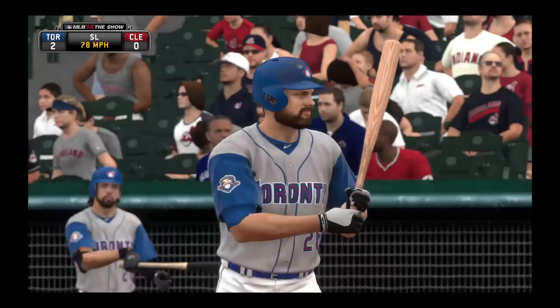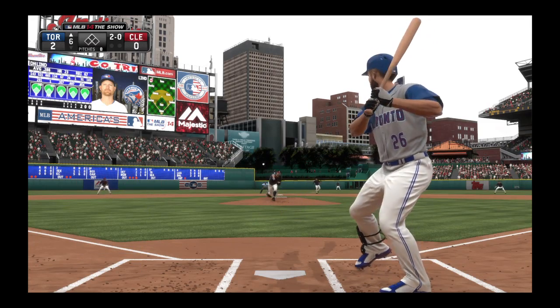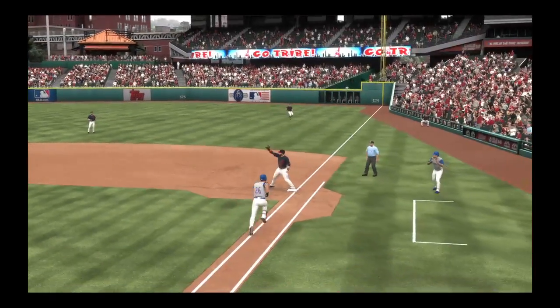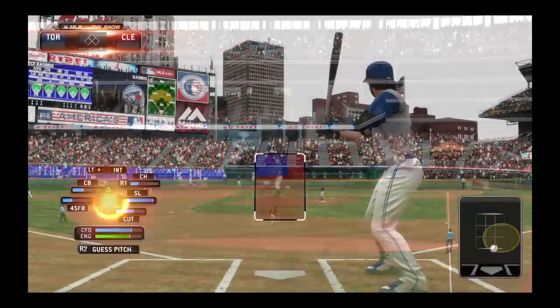And they continue to work below the knees here as that's ball 2. Yeah, he's looked at 2 close pitches. You get the feeling that this is the calm before the storm. I think he'll unload on this one if this thing is anywhere near the zone.